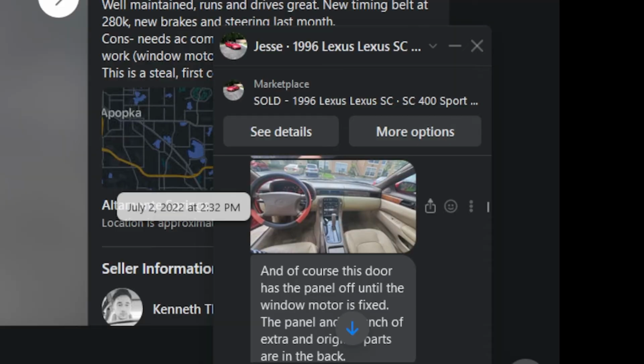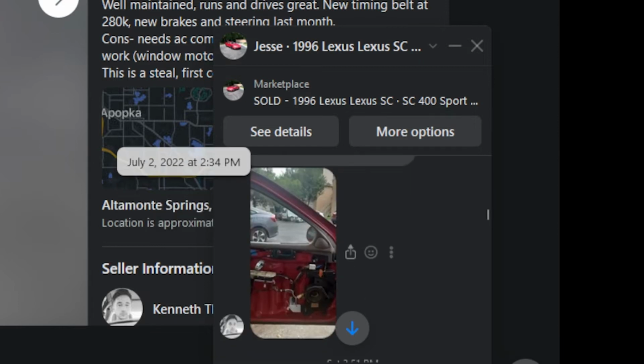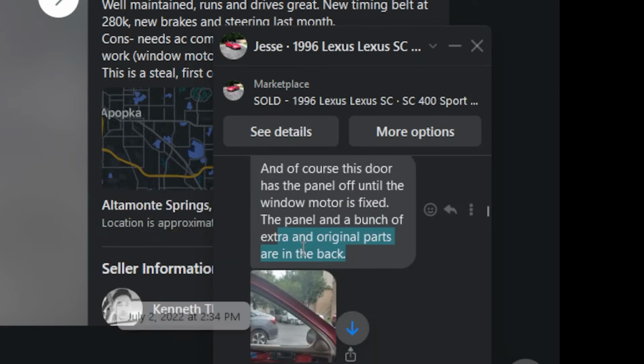So then this is pretty much that same picture. Now he's telling us that the door panel's off, and this is one thing I didn't realize about the SC chassis, how finicky these door panels are. SC chassis are terrible for door panels. So he just shows me, and he's got the original parts to put back on. He shows me the door panels off. I'm already expecting the motor to be bad. It's not a big deal. What I didn't realize is how hard those door panels are to find.